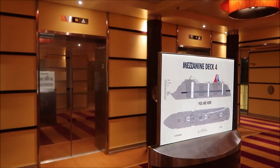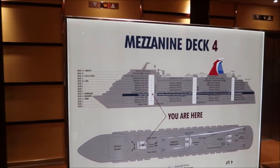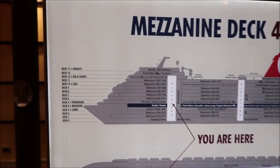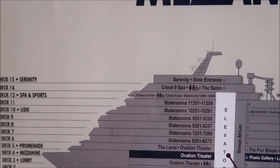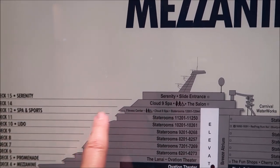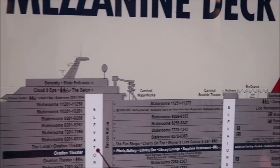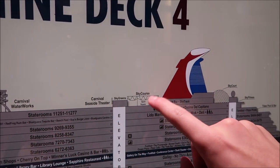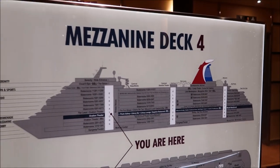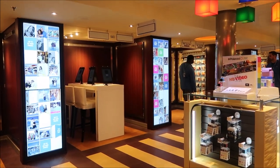We're at the forward elevators right here, and in the middle of each is a You Are Here map. It lets you know where you are on the ship, which floor you're on, and then you can see what you're looking for. So if you're wanting to go to the spa, it's on deck 12 forward, so you can take these elevators to get to it. If you're looking for the SkyCourse, it's back here. These are next to each set of elevators, so it really helps you find your way.